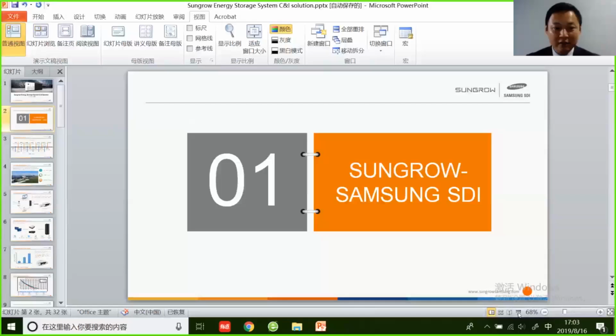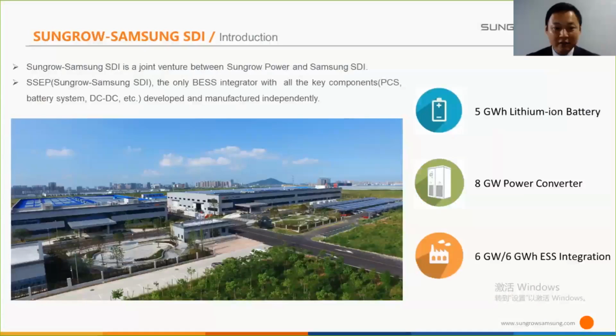Our batteries have very high energy density. For the energy type battery in one container, the battery capacity can reach 5.2 megawatt-hours. And we also have the power type battery. It has a very high C rate. The highest that we can do is 2C for some frequency regulation projects.